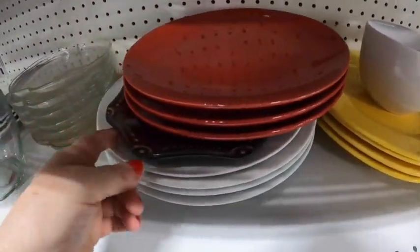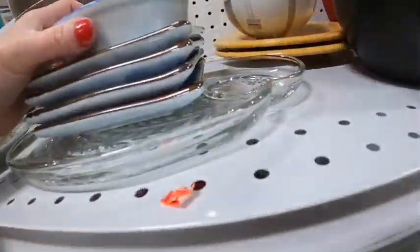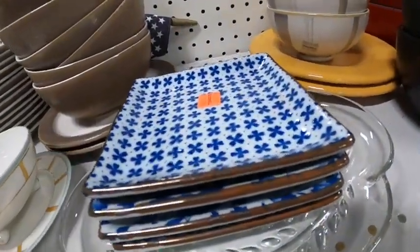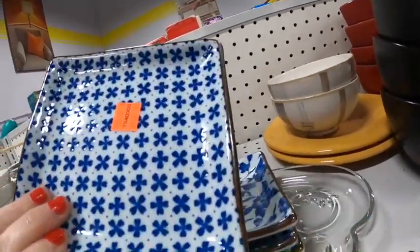I was trying to see what this was, and then I decided, it's just a ceramic little... Nah, never mind. Now these I liked personally, but I couldn't figure out what I would do with them, so I just left them behind.